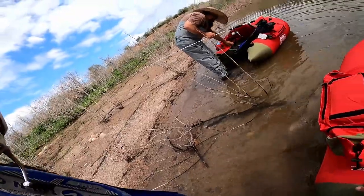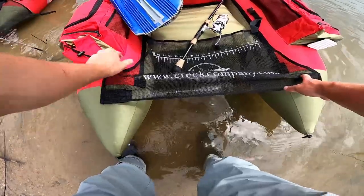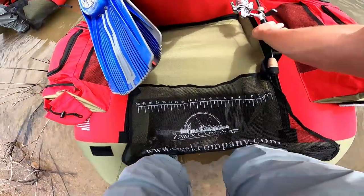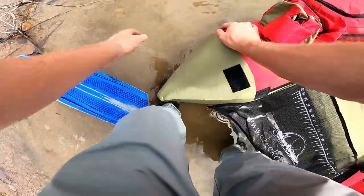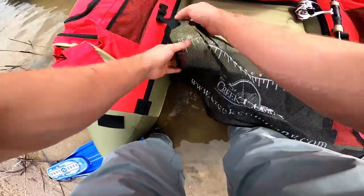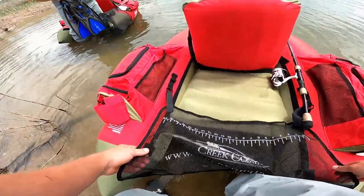Okay guys, this is where the tricky part comes in. Getting into the tube. First things first, I gotta get these things off. Okay, rod. Don't die or go anywhere. Flippers, you wait right there. This guy, what is this guy? What the heck? Dude, how are you supposed to get into this thing?